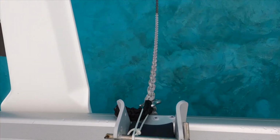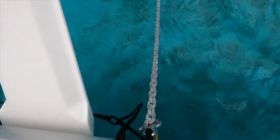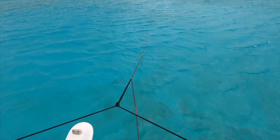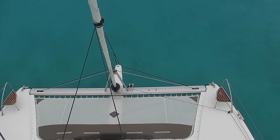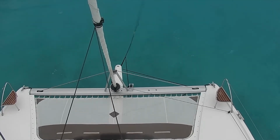Checking on the bridle now. I'm glad we have a second bridle. You can see how strong the wind is pulling the boat this way and that.